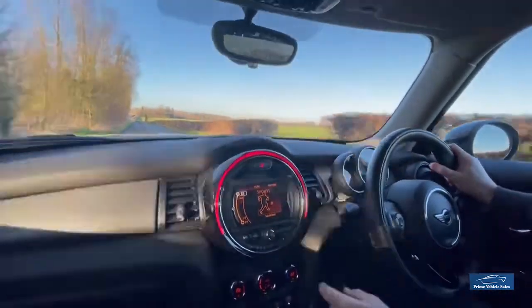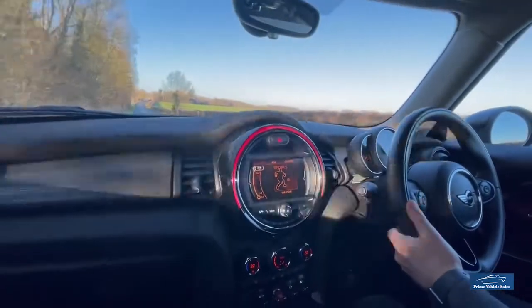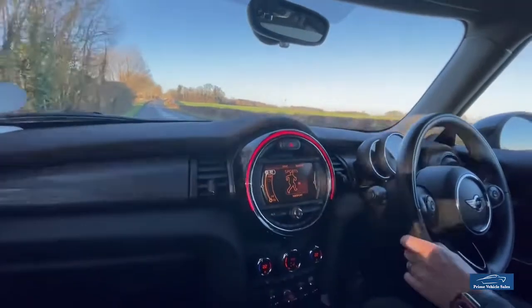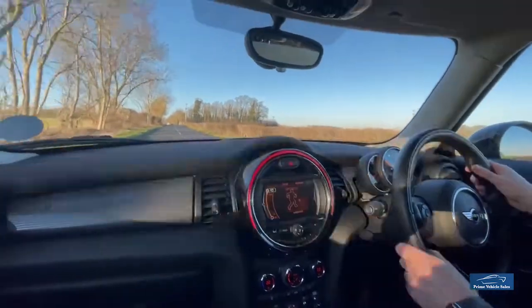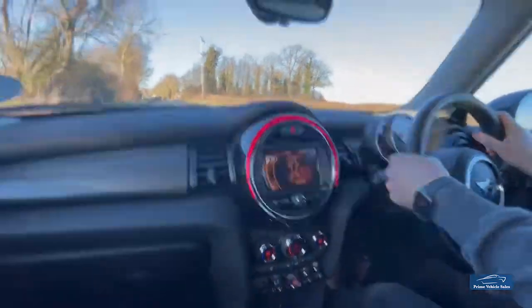It's got full mini service history, which is recorded on there, and we have the invoice for the last service, which was done a week ago by Sittners in Leicester, which was a full service. So it had all the filters, plugs, everything done on it. So great service history, really good pedigree. We've got two keys for it, and yeah, a super car.